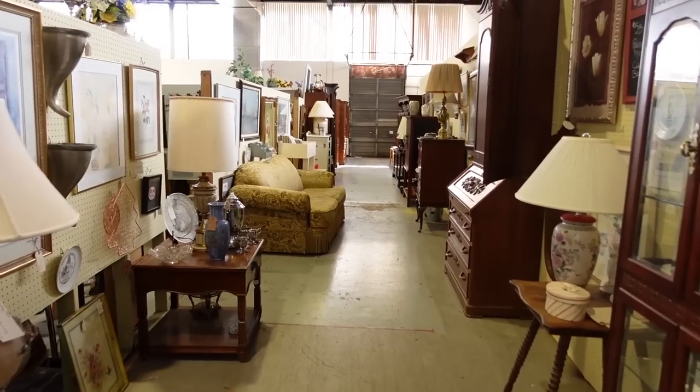This one is definitely less crowded, less stuff. I'm whispering because I feel like my voice is echoing in here. I haven't had as much luck here as Treasure Isle, but it's right across the street, so I always stop.